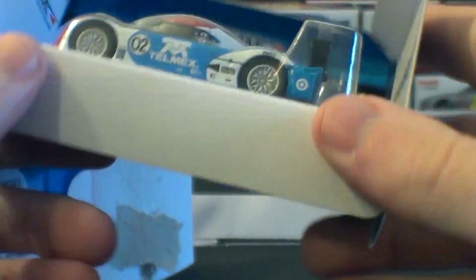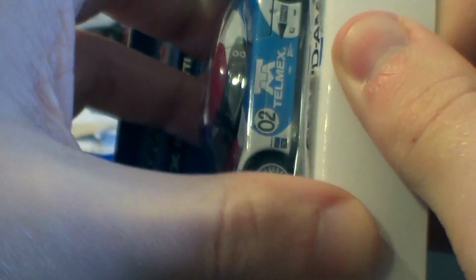So you've got your box, it's got all the Grand Am logos on there. Looks like we're just going to have to pop it off of the base here. Yep, there we go. I'm going to try not to rip it too bad, so possibly I can get the car back in. Oh yeah, there we go. Alright, now you just come out of there.